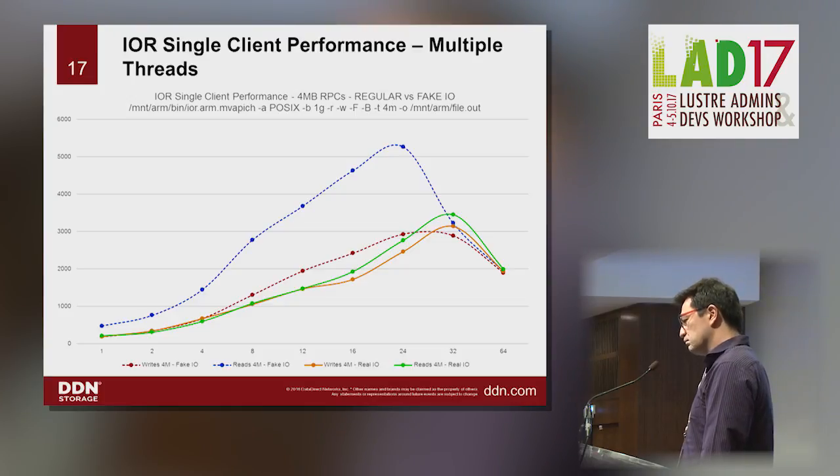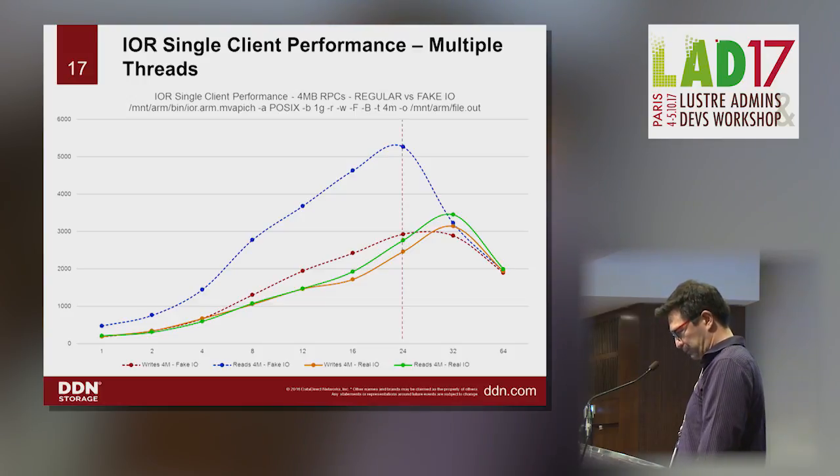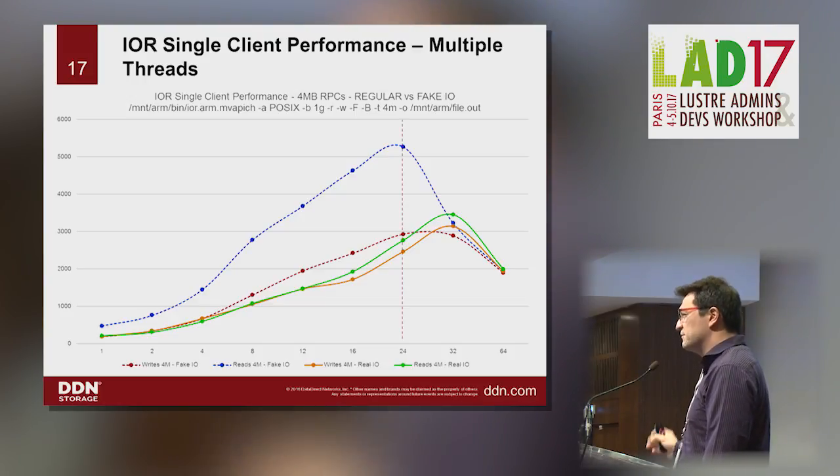So there was a question at that time whether what is blocking is a server-side or a client-side issue. Looking at the fake IO, we knew we could definitely do more than 3 point something. But on the writes, maybe there's something blocking that is not even on the disk side, maybe communications on the LNet side or the protocol. We didn't know. But again, the numbers start falling at something like 24 to 32 cores.